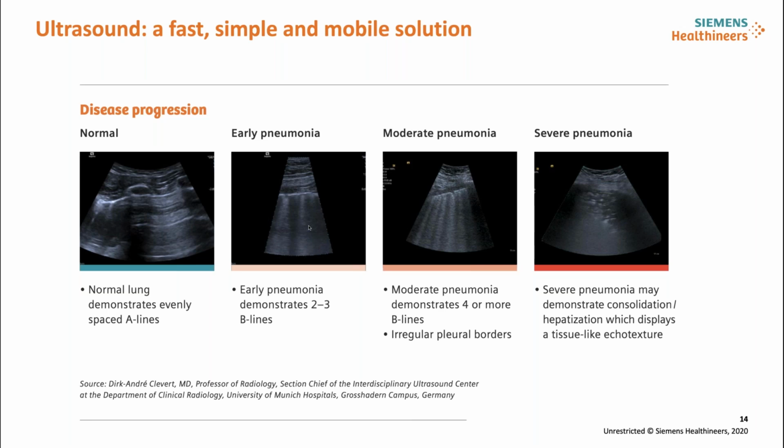We use this because if we don't see anything, that means it's okay. But if we start seeing something, that means the lungs are basically full of water, or they become very stiff, very hard. And if they become stiff and hard, suddenly they appear. So in severe pneumonia, you see something that looks almost like a liver. It's looking very stiff. And that typically shows the doctor that it's a very advanced stage, so the patient's lungs are completely non-functional.